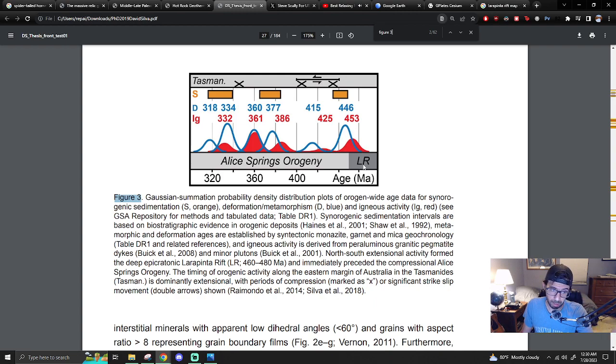Deep epicratonic Larapinta rift. North-south extensional activity formed the deep epicratonic Larapinta rift. Now notice, north-south extensional activity. So there's this north-south element to what's going on in Australia that these papers are like, dude, we got a problem. These models don't explain this.